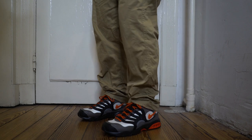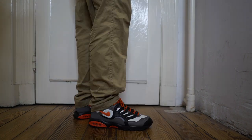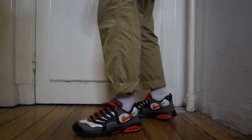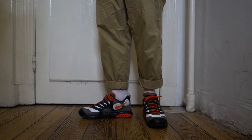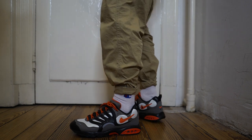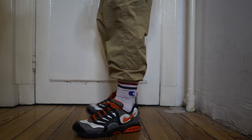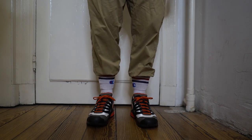Fit. How do you fit these? I think you should steer away from skinny or slim pants. I think you should wear these with some loose fitting or wide fitting pants, some baggy pants, because these are a 90s hip hop staple. This is just the way that these should be styled. So you can either crop your pants up, or you can pin roll them, or you can put them into your sock. But I would steer away from slim or tight fitting pants, because they're gonna be looking really, really bulky.